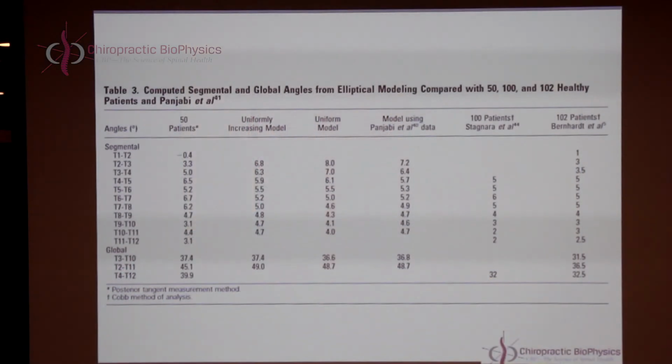Just to show you our data further, table 3 shows the data I was just explaining: the segmental angles of our 50 subjects, our uniform increasing model, our uniform model, and data from the literature. We took vertebral body and disc dimensions from anatomical studies in the late 80s and 90s by Punjabi et al., and plugged that data into our model to see how it would affect the segmental angles. We then looked at other data in the literature on normal healthy subjects, and we find that our uniform increasing model fits the data very, very well.